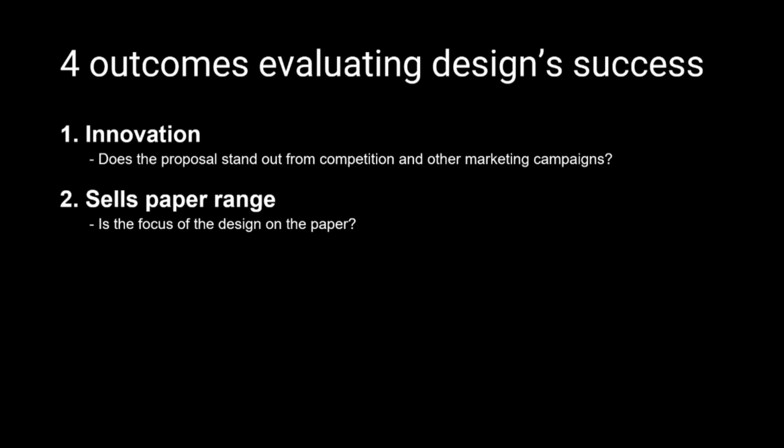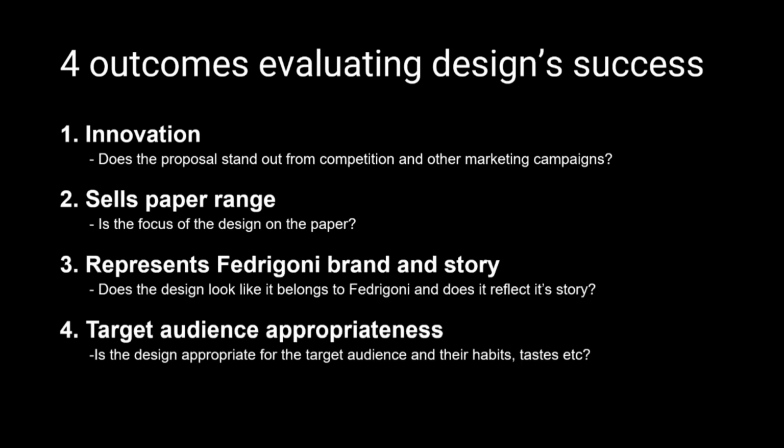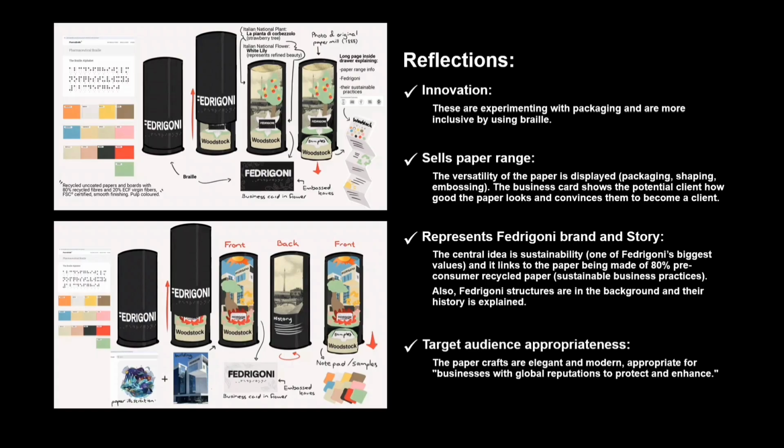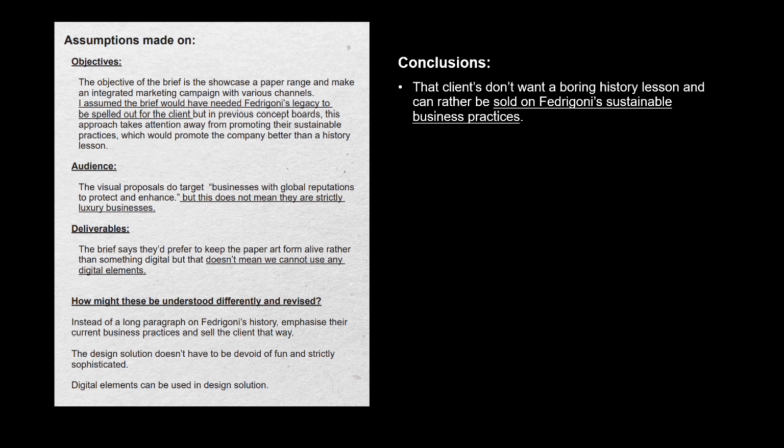I then identified 4 outcomes that would evaluate the design success, which were innovation, sells paper range, represents Fedrigoni and their story, and target audience appropriateness. With these outcomes in mind, I drew up 2 concept boards containing variations of my proposal, addressing these outcomes in a different way. Before choosing a proposal to take forward, I had to identify and rethink assumptions made on the objectives, audience, and deliverables. The conclusions from this exercise were that clients don't want a boring history lesson and can rather be sold on Fedrigoni's sustainable business practices.